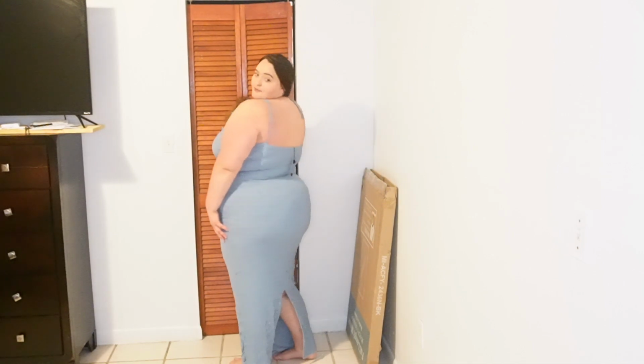So this is the front. I like the stretchy material. It has two straps. It has this one, which is adjustable, and then this one, which you tie in the back. Like I said, it is stretchy. It is a bodycon dress, right? This is the side view. This is the back view.